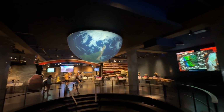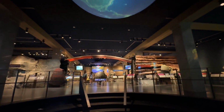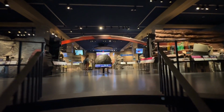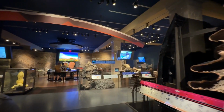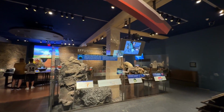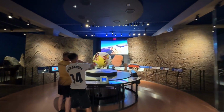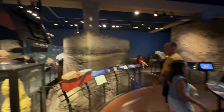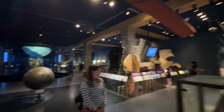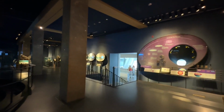So up next in this hall, this talks about the planet in general. Here is our planet Earth. Here you have multiple interactive displays that talk about the Earth, such as volcanic activity that happens on this planet. And here you can see where the Ring of Fire is and how volcanoes evolve. What we are right now on this planet.